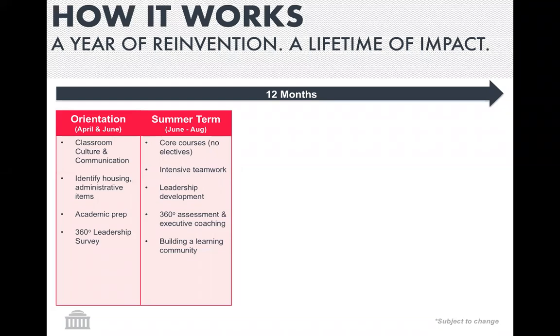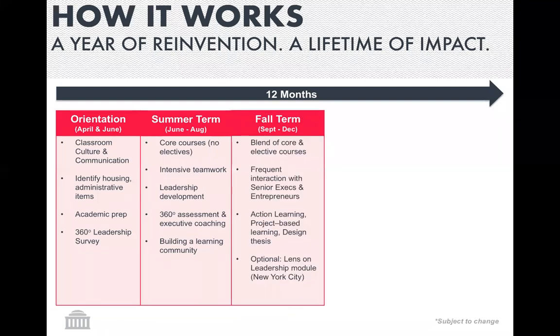So the summer is still very intense. And one of the reasons that it's so intense is that when you come back in September, after a short break in the month of August, we want you to be able to spend as much of your time taking elective courses. This goes back to the idea that it is a very flexible curriculum, that you should be able to identify how you want to spend your time here. You should be able to pick and choose which courses are the most meaningful for you in order to be prepared for what's next for you.